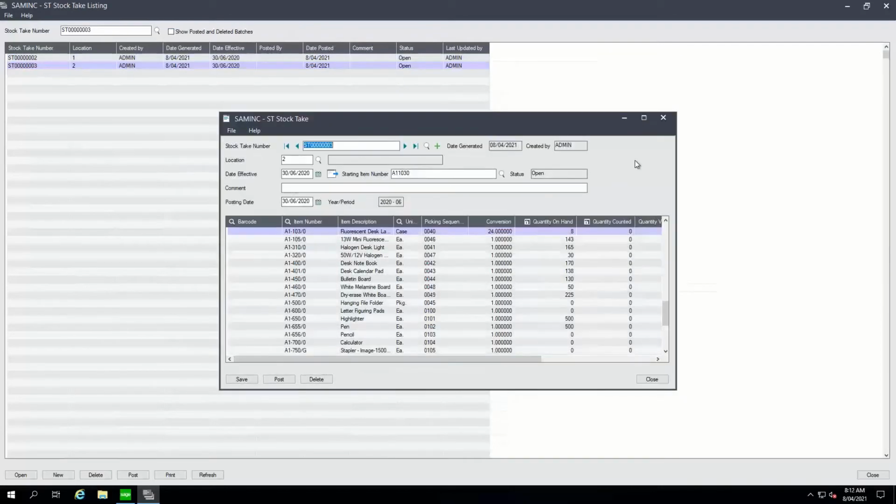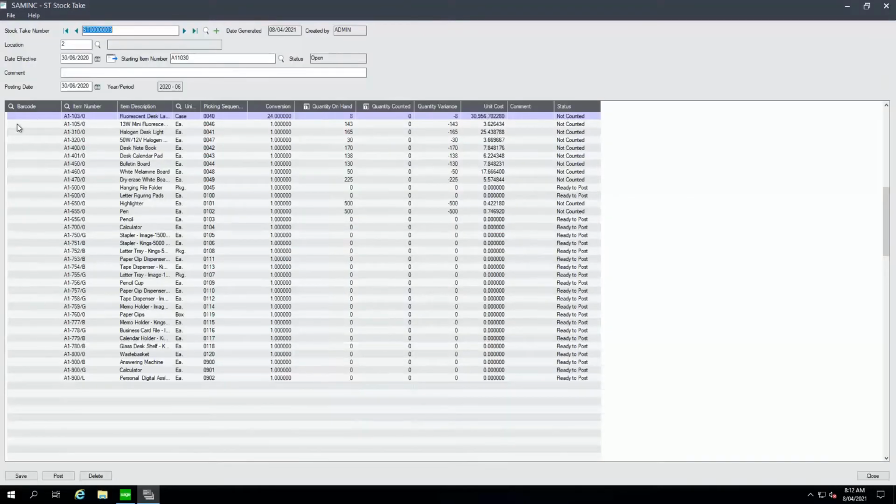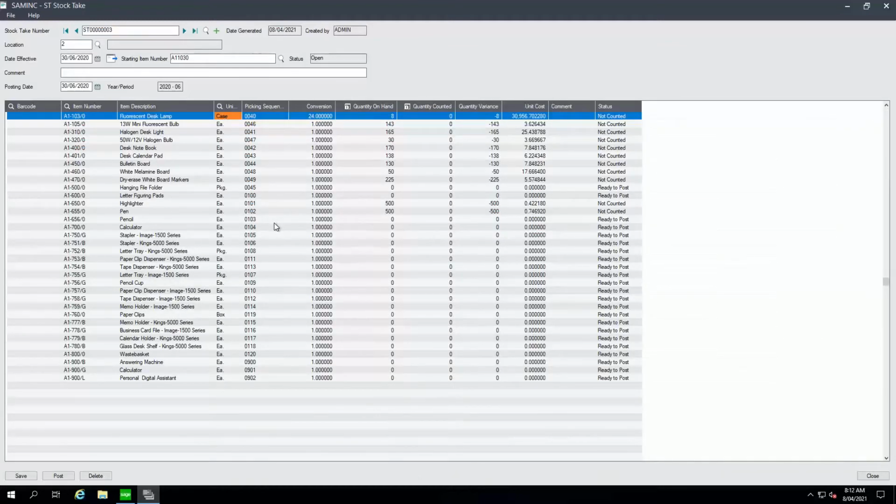It's pretty standard to what you'd expect. We do have that column for barcode. I don't have any barcodes loaded, but that's where they will be. The idea is if you've got a barcode set up, you can scan or enter a barcode in here and it will match that item. You'll notice that first item there, default unit set up as case, so that's brought that in as cases. That shows me my picking sequence and conversion rate, and my quantity on hand. So that's the quantity on hand as at the effective date, like we talked about, 30th of June.